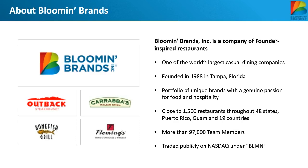Bloomin is a company of founder-inspired restaurants and is one of the world's largest casual dining companies. We are headquartered in Tampa, Florida, and our portfolio of unique restaurant brands includes Outback Steakhouse, Carrabba's Italian Grill, Bonefish Grill, and my favorite, Fleming's Prime Steakhouse and Wine Bar.